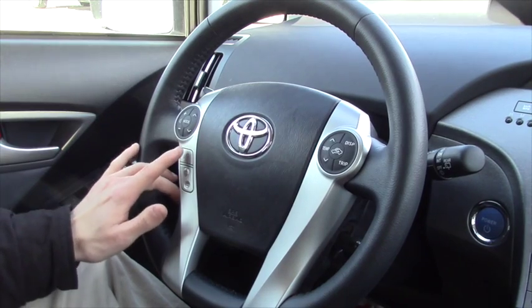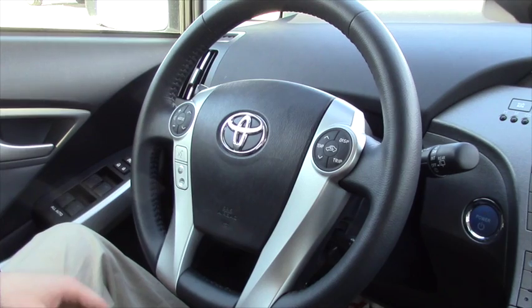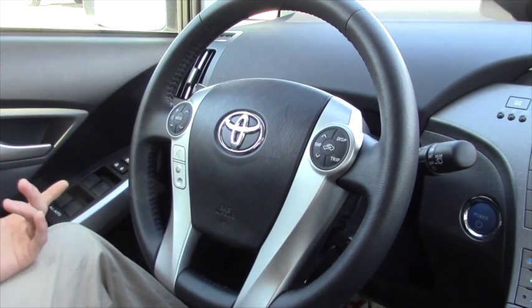And the way you do that is through this voice recognition button. All you do is press it in and say call so-and-so in your contacts, and it's going to make that call, and then you can speak right through the speakers of the Prius.